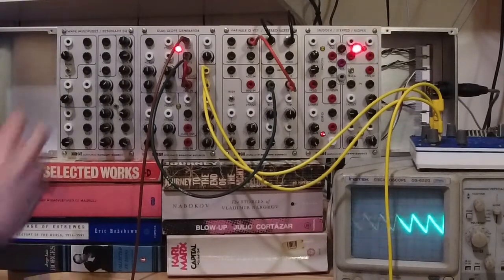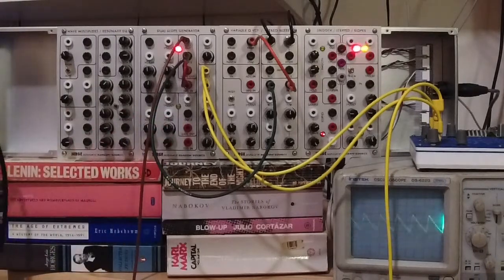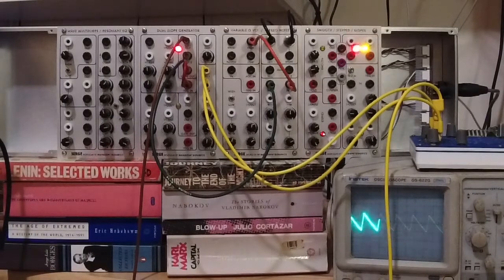I've also come to really like the form factor of the 4U. The size of the modules themselves is really nice, and patching with banana cables and exploring feedback on a more intentional basis has been a lot more fun.